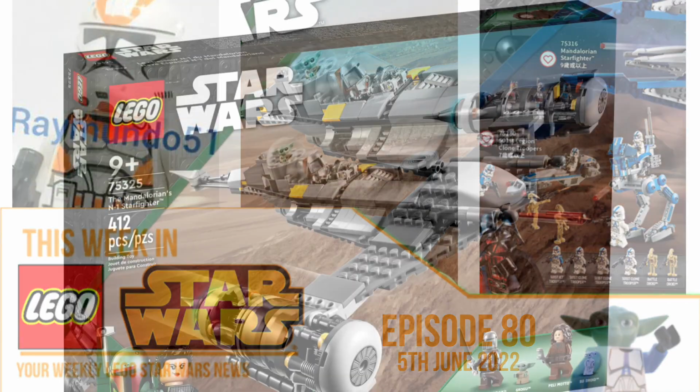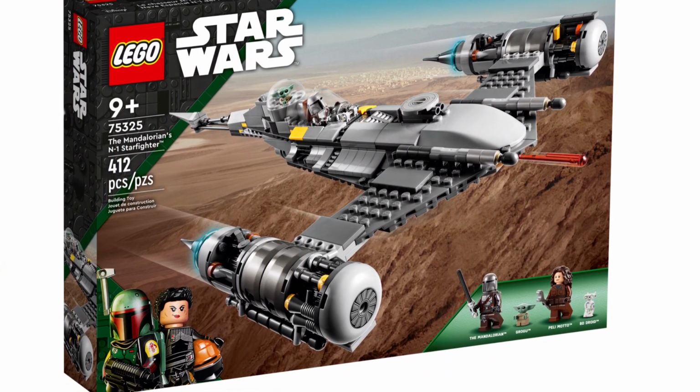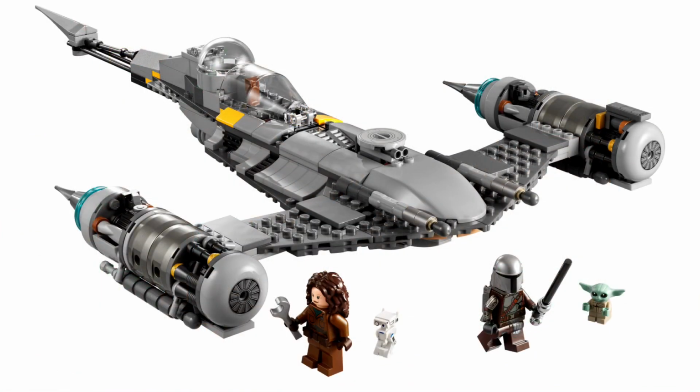Obviously this past week was June 1st, meaning we got the official release of the Mandalorian's M1 Starfighter, which got revealed back in February, so I've honestly kind of forgotten about this set. But this is available now, at least it should be.